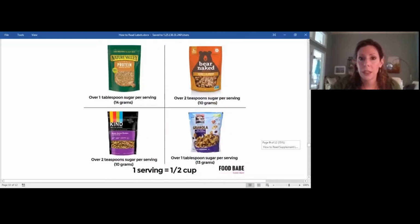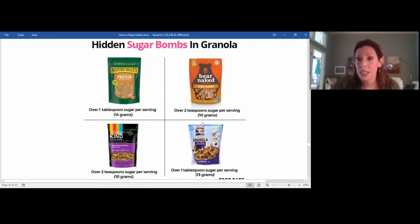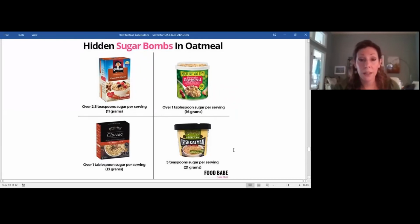So that's where you need to look at the serving size on the ingredient label, which is on the back. We were taught that oatmeal is a heart-healthy breakfast cereal, but not if it's coated in sugar and not if it's a processed oat. So steel-cut oats are a lot healthier for you because it has all of the intact fiber and protein in it, whereas processed oats or microwavable oats, they have no health value whatsoever, and they're loaded with sugar. A lot of these cinnamon and spice or flavored ones, again, 1 tablespoon has 16 grams. Nobody's eating a tablespoon or 5 teaspoons of a food, so be cautious.